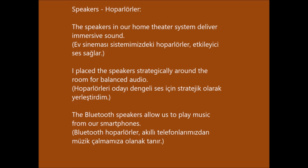Speakers. The speakers in our home theater system deliver immersive sound. I placed the speakers strategically around the room for balanced audio. The Bluetooth speakers allow us to play music from our smartphones.